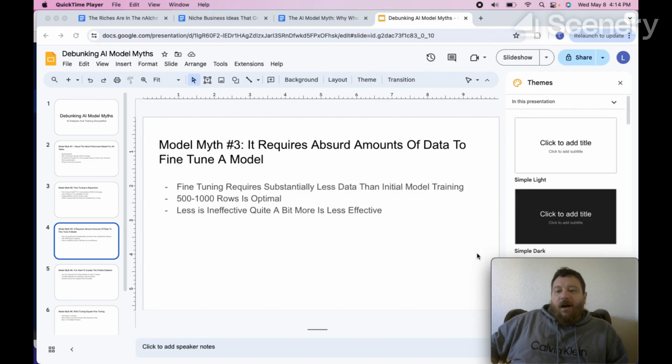I've done a lot of research and there have been a lot of papers released on this. On average, it's about 500 to 1,000 rows that is optimal. Less is ineffective, and counterintuitively, quite a bit more can be less effective as well. If you take a data set of 1,000,000 rows and fine tune a model on it, it's not going to be as efficient, because when you want to fine tune a model, you want to make it very performant on a narrow niche task, right? That's the goal with fine tuning overall. By taking a broad data set like that, it kind of defeats and overwhelms the model on that purpose. That's just my findings, and a lot of literature backs that up overall.